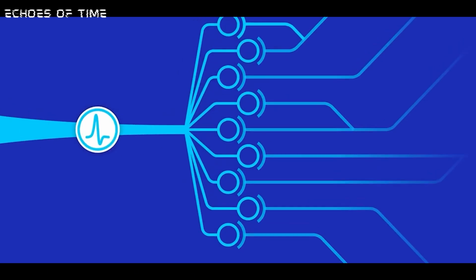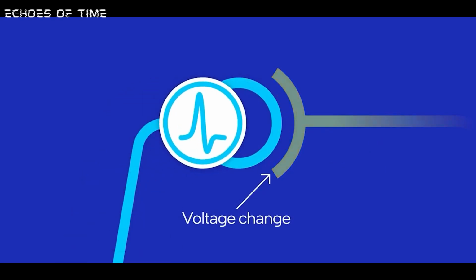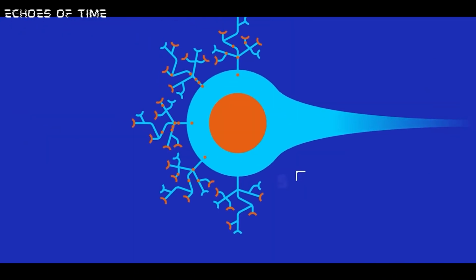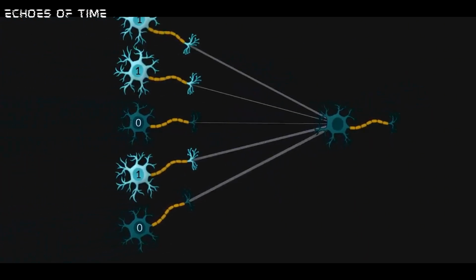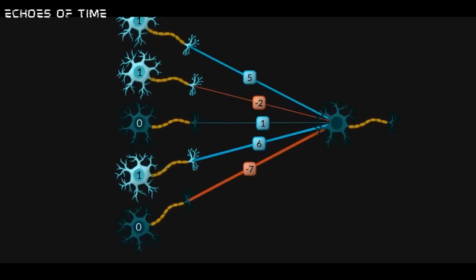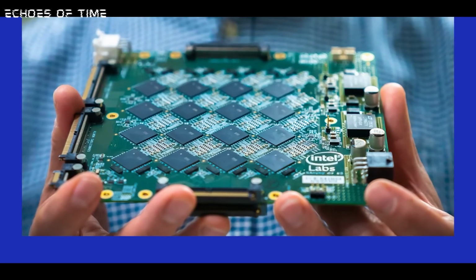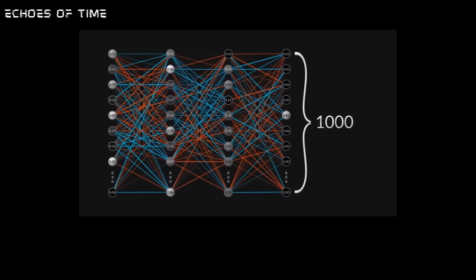The potential applications of neuromorphic chips are vast and transformative. In the healthcare industry, they could revolutionize the diagnosis and treatment of neurological disorders such as Alzheimer's, Parkinson's, and epilepsy. These chips could enable real-time brain monitoring, facilitating early detection of abnormalities and offering personalized treatment plans. In prosthetics, neuromorphic chips could enhance the functionality of artificial limbs, making them more responsive and intuitive by mimicking the brain's natural control mechanisms. Similarly, brain-computer interfaces could benefit from neuromorphic technology, enabling more seamless communication between humans and machines.